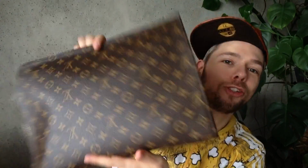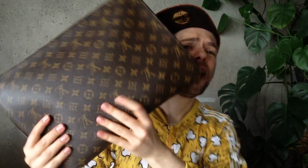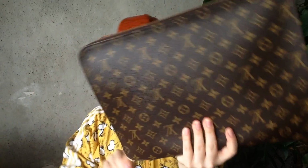I'm going to compare this to the Pochette Toilette 26, the biggest one of the three. Just because I think whoever's into Louis Vuitton, chances are that you're going to have this if you're into Louis Vuitton stuff. So look, you can put the whole thing in here. Ha! You have your 26 Pochette Toilette in here, and there's still room for much, much more.